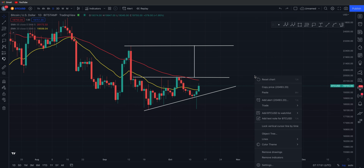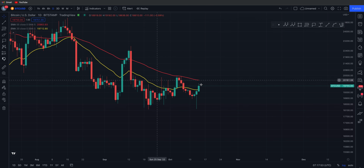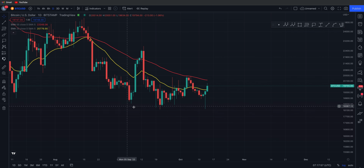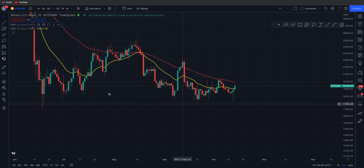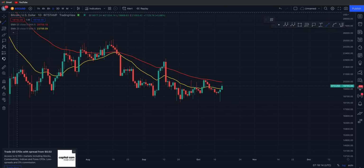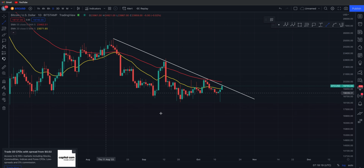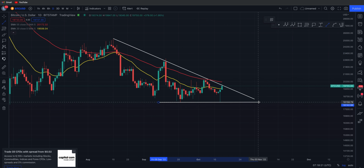For Bitcoin, that ascending triangle right here, we are holding support still. We haven't lost foundational support. We've come down, we've retested it, but we have got a strong push back up, and we're looking to basically hold here for now by the skin of our teeth, literally by the skin of our teeth. So yeah, guys, that's a quick update for you today on Bitcoin. Break through this resistance and hold this support. Right now everything is pretty dandy.